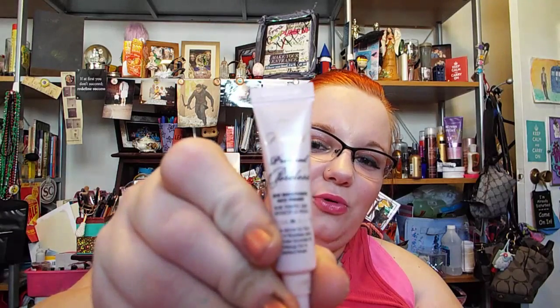But my favorite one would have to be, and I just have a little sample of it, the Primed and Poreless by Too Faced Face Primer, and this is my ultimate be-all and end-all holy grail face primer. I have held on to this little guy for so long. I actually think he's empty, but I refuse to throw him away so I remember what he is.